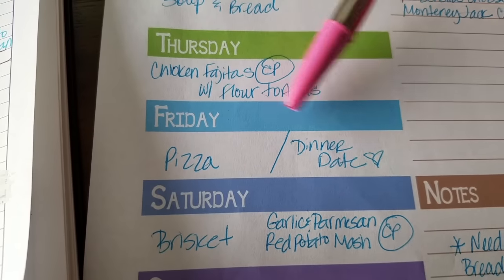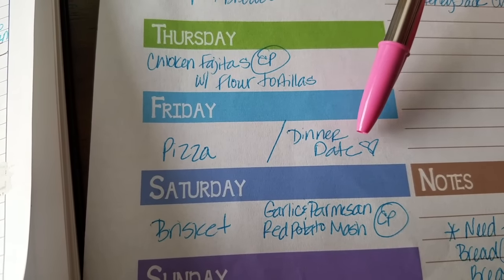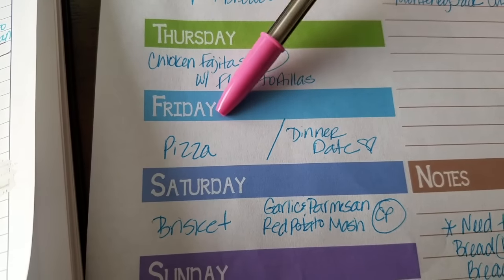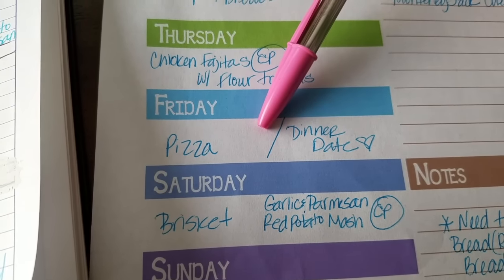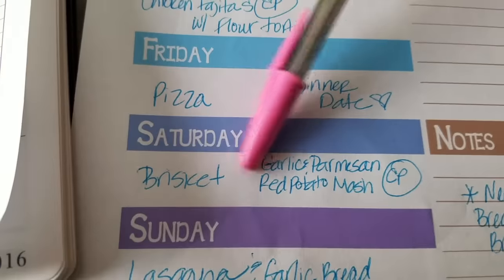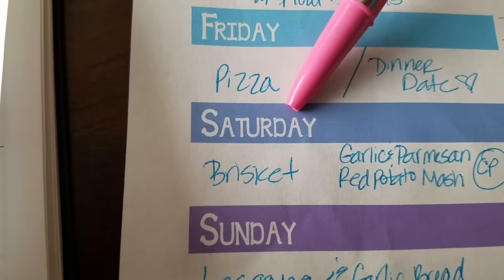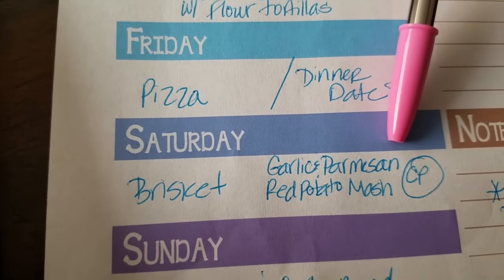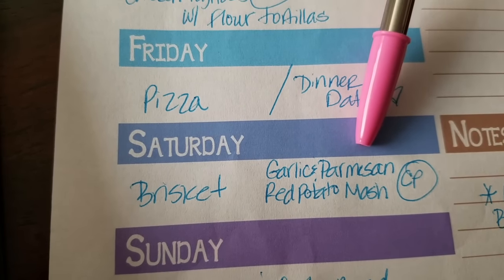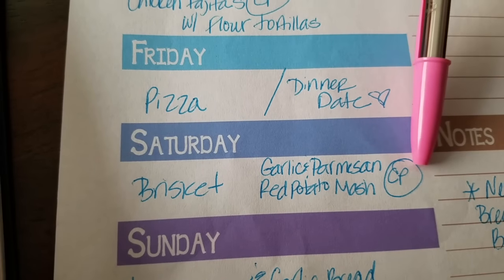And then Friday night, my husband and I were going to have a dinner date. So we're having pizza for the caregiver. She's going to bring over her kids and they will entertain my mom. And then on Saturday, we are going to smoke a brisket in the smoker. And then I'm going to try a new recipe here. It's garlic and Parmesan cheese red potato mashed potatoes in a crock pot.